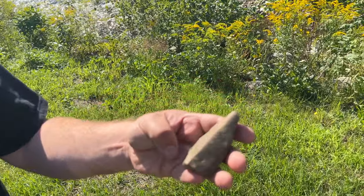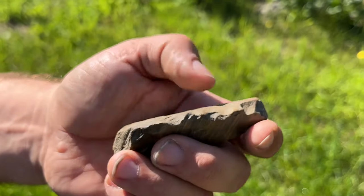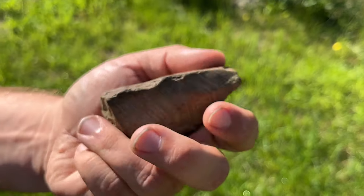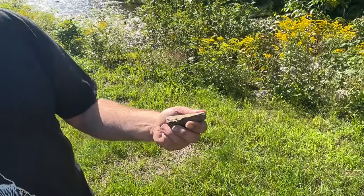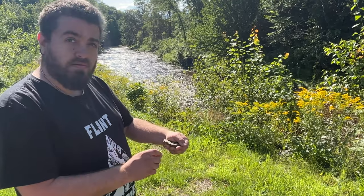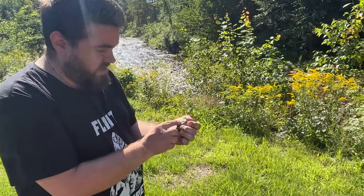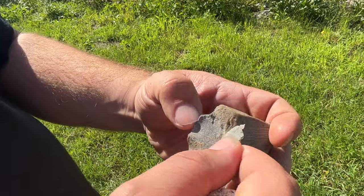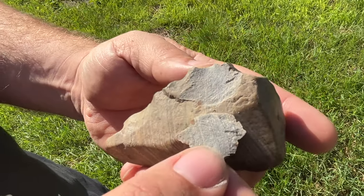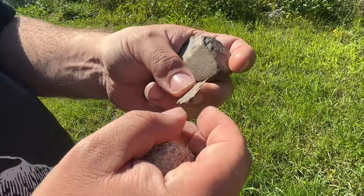I think this is it. This is the rhyolite I've been looking for. This is the stuff the paleo guys around here used. I think. I did not test it yet, so I had a little hammer stone. Moment of truth here. I'll take a little flake. Just a tiny one. Sounds right. Ready? And that's it. That is it. That is the rhyolite. Awesome.